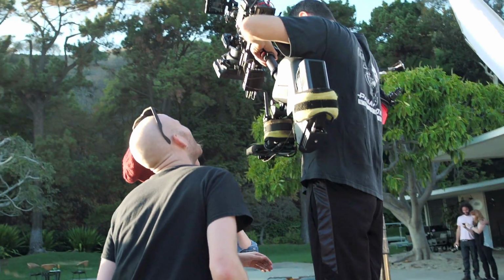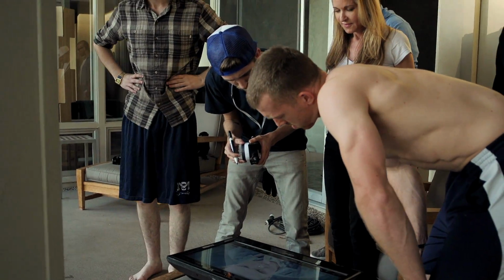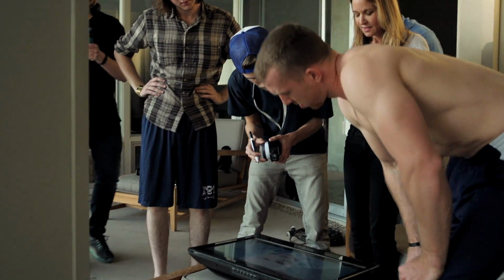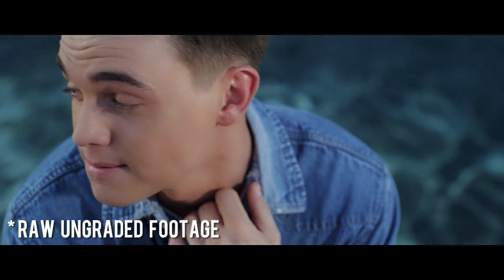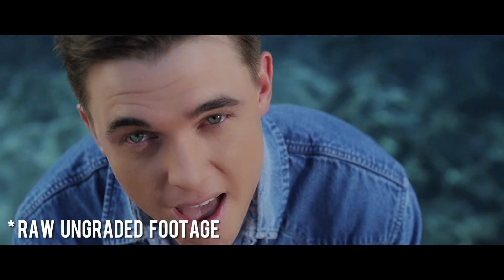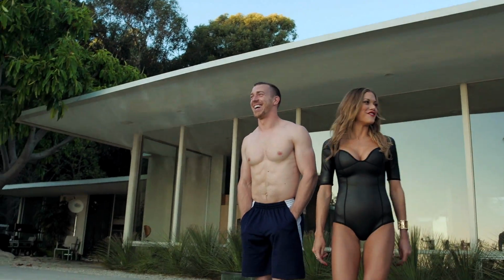So basically I wanted the water glimmering behind him, so we had the light shining right down into the water, and we had people making waves in the water with their hands. On the raw performance footage you're about to see, you'll notice the water moving behind him, and it's glimmering. The reason it's glimmering is because we have the light shooting directly into the pool.